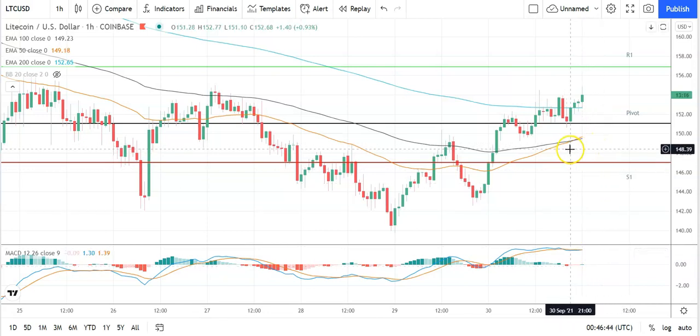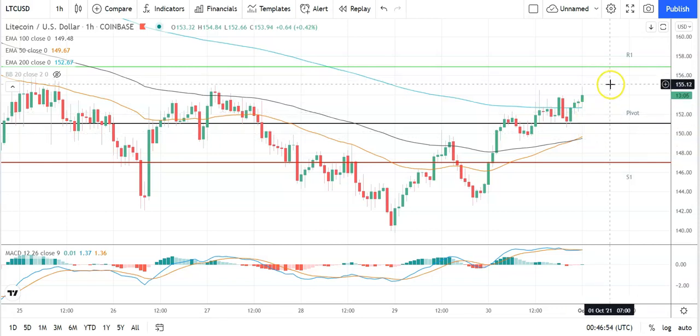On the EMAs, 50 bullish cross through the 100 late yesterday, so look out for a narrowing on the 200 to provide further support through the day. So key, avoid the pivot at 151, break out from 155s to bring resistance levels into play. Failure to do that and support levels will come into play.